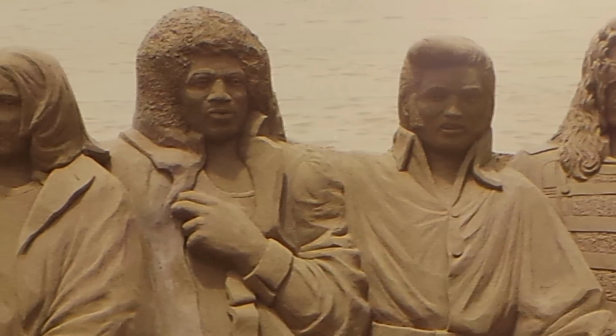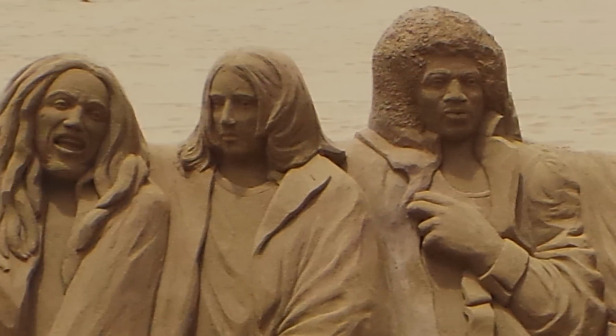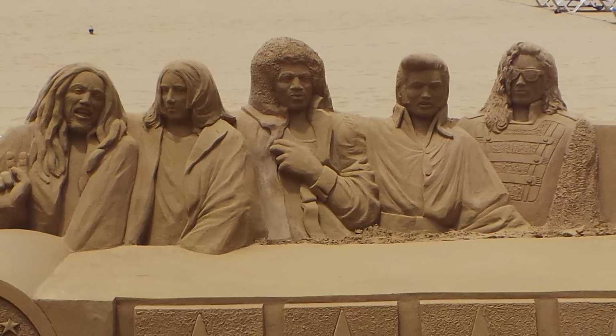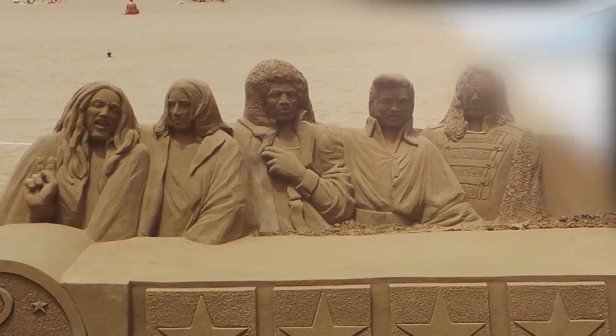Everything down to the folds in Elvis's shirt, from Michael Jackson's Jerry curls to Bob Marley's luscious locks, are crafted in excruciating detail. And much like the stars it portrays, these amazing musicians burn twice as bright and just half as long.